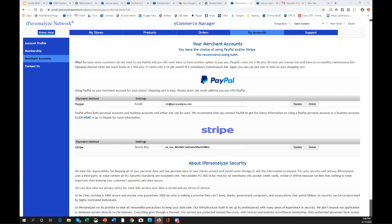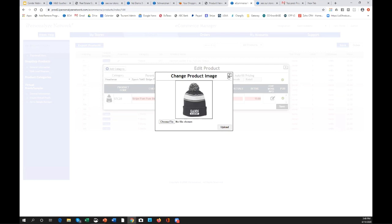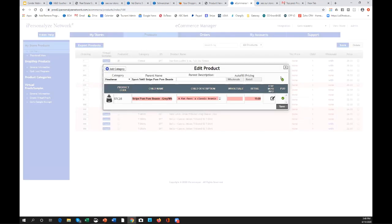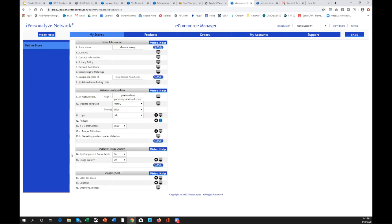Now, what they do that a lot of people don't do is the bigger groups will go in and really refine their products. And I tell everyone this, you need to go in here and make sure this product looks exactly the way you want, the descriptions and so forth. That's where folks need to spend their time when they start in the market, not trying to build the store, because we've pretty much already pre-built it. You have to plug in your information right here. You have to tell us down here whether you want the designer to let people bring in images from everywhere, or to only allow them to select images from a gallery that you've uploaded. And that's totally up to you.